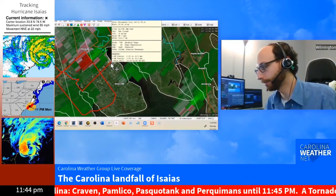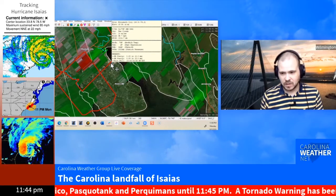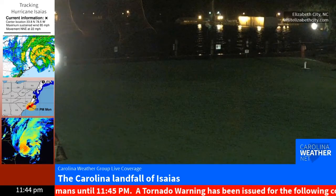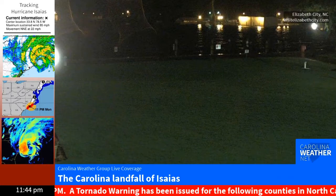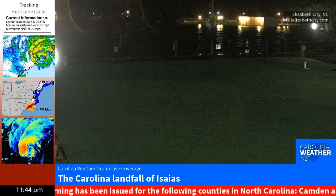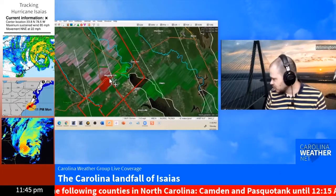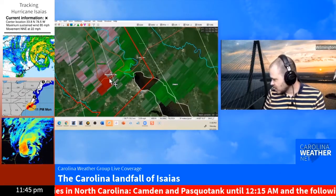Yeah, and we're starting to see some lightning strikes around Elizabeth City too. That rotational couplet is right on top of Elizabeth City at this point. And Jared, just looking at the atmosphere there, temperature 81, dew point 79. So there's a lot of juice. There's a lot of energy, a lot of instability to work with there. Yeah, it's a tropical atmosphere, pretty well sheared in that northeast quadrant, and that's just how this is going to go.